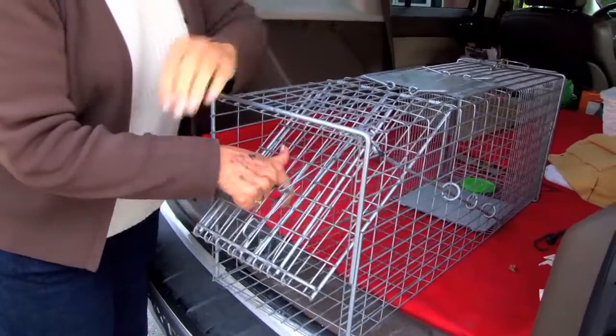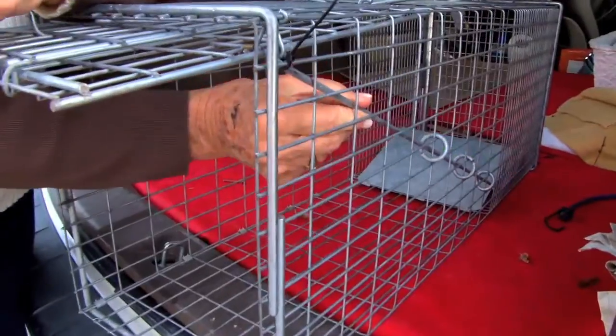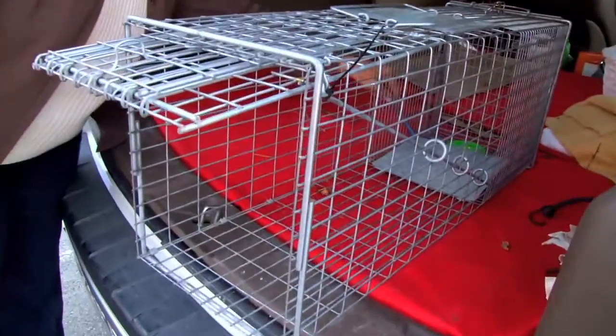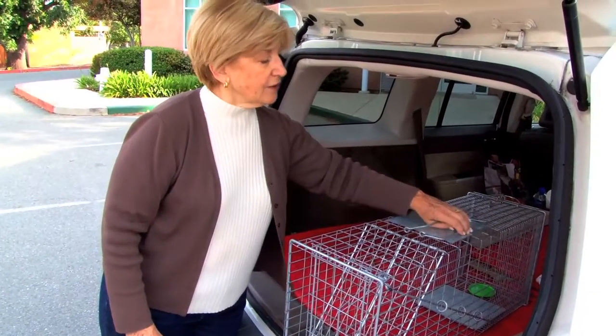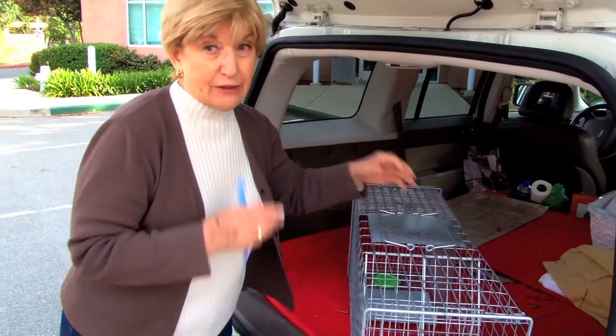It's hinged, and you pull it all the way up, and this arm moves a hook that catches it and keeps it open. So when the cat walks in to get the food at the far end, it steps on the plate and the door comes down. And then you immediately cover it with a blanket or a sheet or a towel to keep the cat from thrashing around and trying to escape, and it might hurt itself.